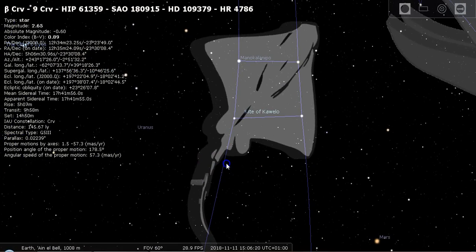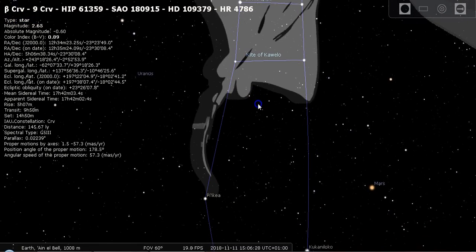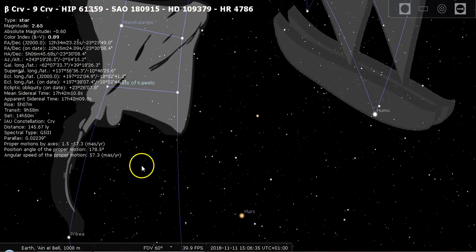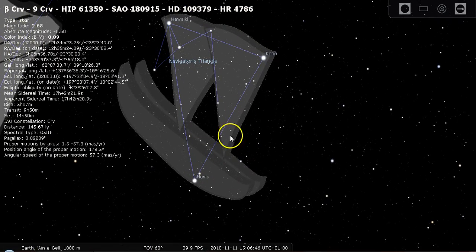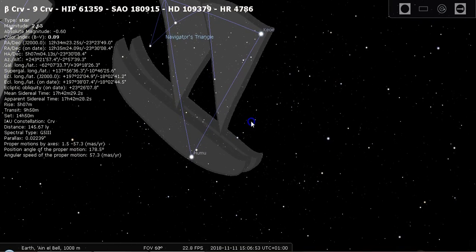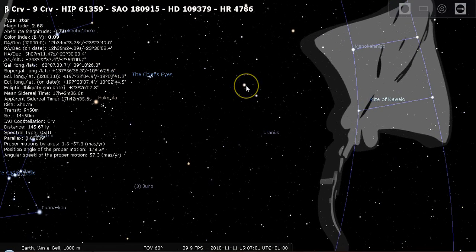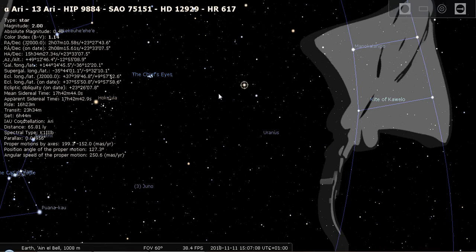Nothing going on in Pisces, but the kite of Coelho. Let me do that. Mars in Aquarius, so that's going to make this whole area right here part of Aquarius. And Pegasus. The Navigator's Triangle. This would be the upper house of Capricorn. The navigation triangle for Aries is these stars, this star system. There it goes, grabbing those satellites again. There's so many satellites out there right now. We should be able to get rid of some of that.